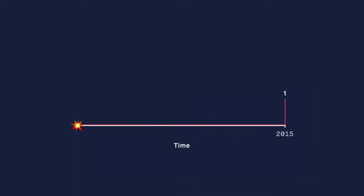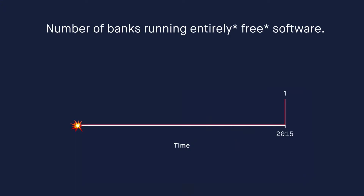So I'm really, really proud of this graph. This is the number of banks running entirely free software from the history, from the Big Bang until now. And by free, I mean the Richard Stallman version of free, as in we have the source code for everything from the Linux kernel through the Kubernetes scheduler, all of the source code that we've written, Go microservices, as well as the HashiCorp open source software that we use, as well as Cassandra, RabbitMQ. We have the source code for everything.